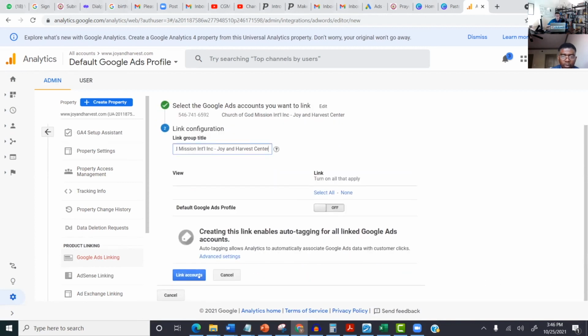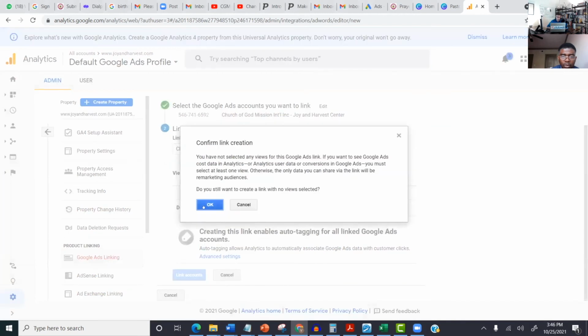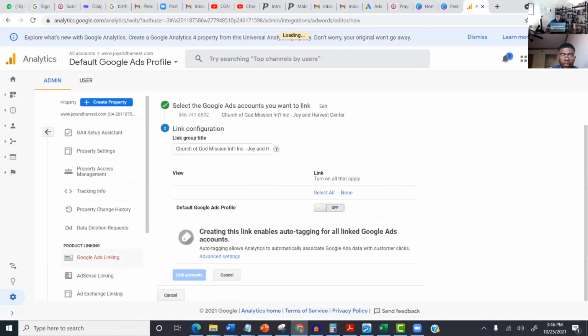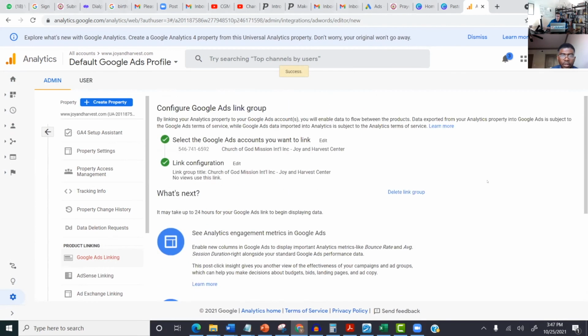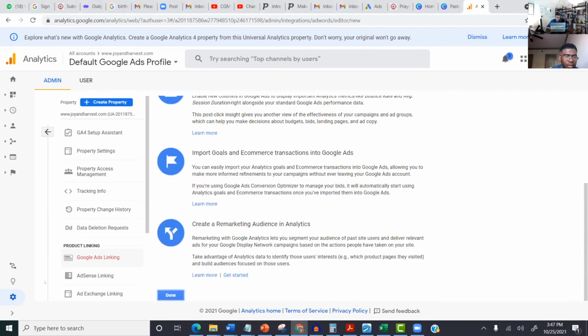This linked your Google Analytics account to your Google Ads account, your grant account. You can do multiple links if you have, say, a paid account and a grant account. That's always a possibility. So go ahead and click done there. Where is it? Bottom left-hand side. Sorry, I'm having to move various things out of the way. Done. There you go. So that's done.